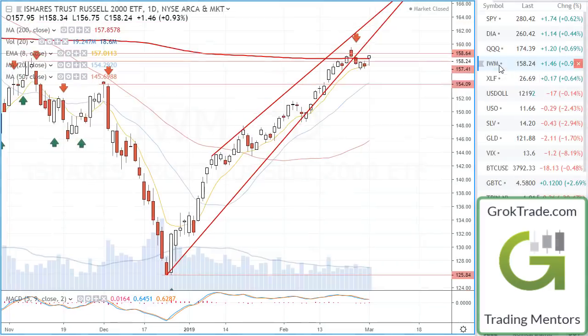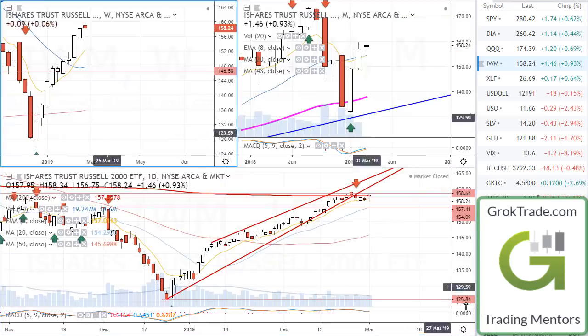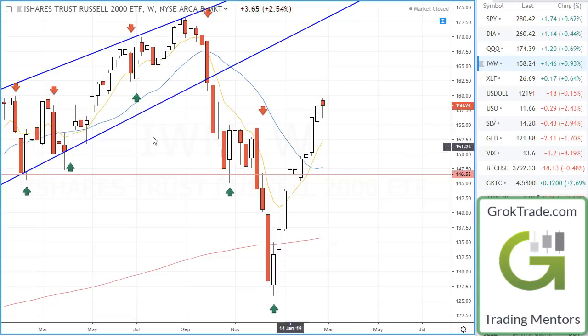If you look at the Russell 2000, I put a sell on it. It came down, it's up here. I don't think it's going to make a new high. It could absolutely do that. When I look at everything, I'm just not convinced that it can or will.